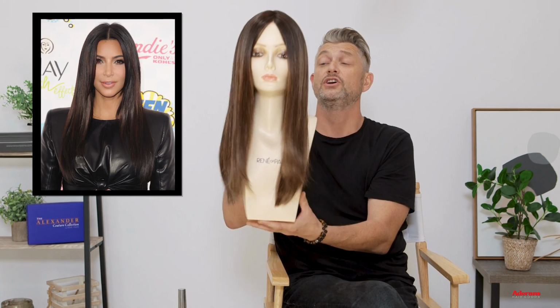So Harper, who did I inspire and who did I get the inspiration for Harper with? Well, if you want to take a look at Harper and the movement, you can see it's very similar to Kim Kardashian's hair. So this was inspired by Kim Kardashian and also Mila Kunis, who has worn her hair very much like this, but this is very much a Kim Kardashian style. That lovely long straightness within the piece just looks gorgeous. And this is Harper, and we're showing this in the colour Coffee Latte R, which is a rooted colour which has highlights and lowlights.